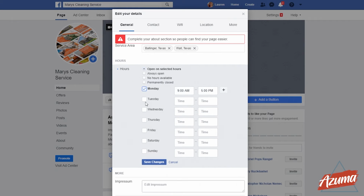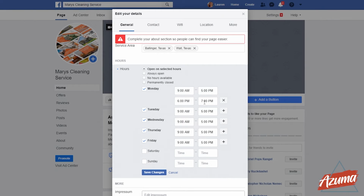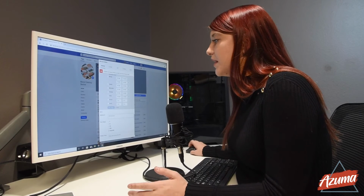We could click Monday, Tuesday, Wednesday, Thursday, and Friday. And it automatically sets 9 to 5. So if you want to add separate hours, let's say we close for lunch, then you could do 9 to 12. And that will show a little drop down that you can click on. And then we'll go to the second row and we could type in 1 to 7. That way it shows on Mondays, we have an hour break from 12 to 1. Make sure you click Save Changes.